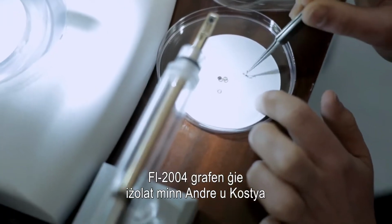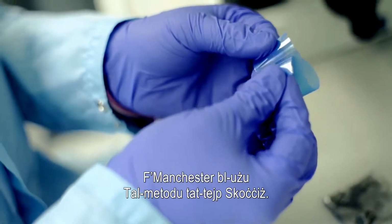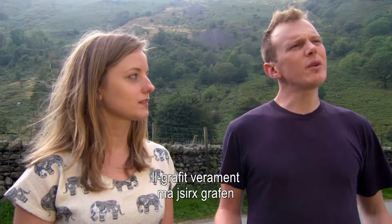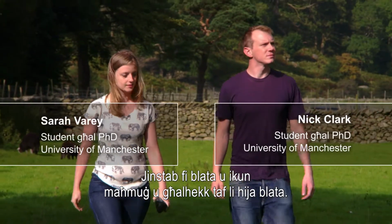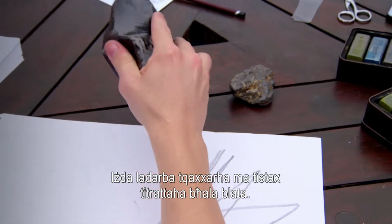In 2004, graphene was isolated by Andre and Kostya at Manchester using the Scotch tape method. Graphite doesn't really become graphene until it's isolated from its environment. It comes in a rock and it's dirty, so you know it's a rock, but once you've peeled it, you can't really treat it like a rock.